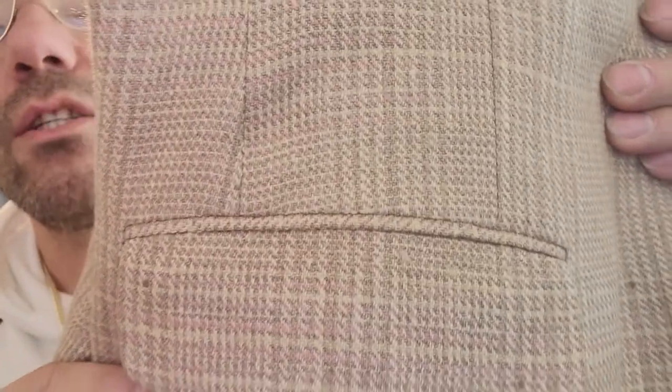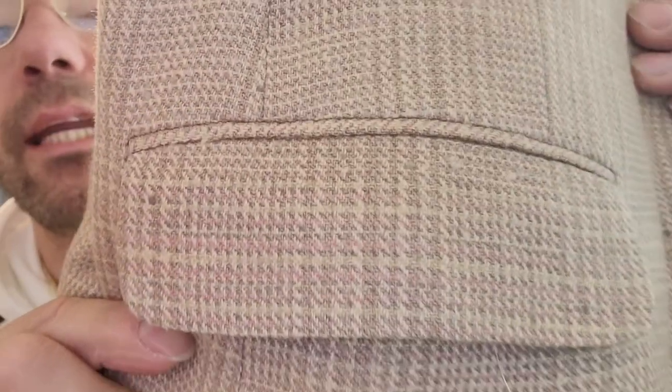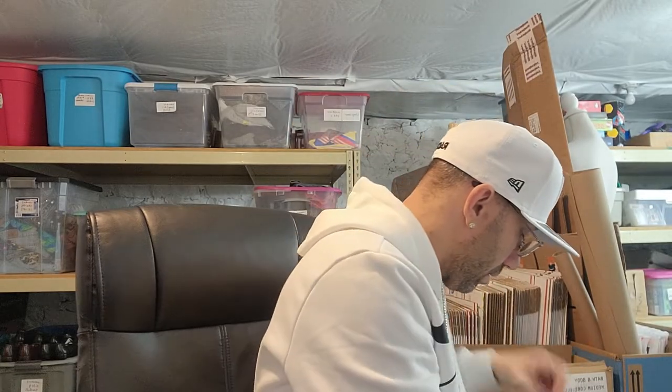I think I have one like this. I think I have a jacket that's kind of just like this. Has pink lining in it. So this is a houndstooth Glen plaid. That's what that is. So it has two different types of patterns. So we'll see.